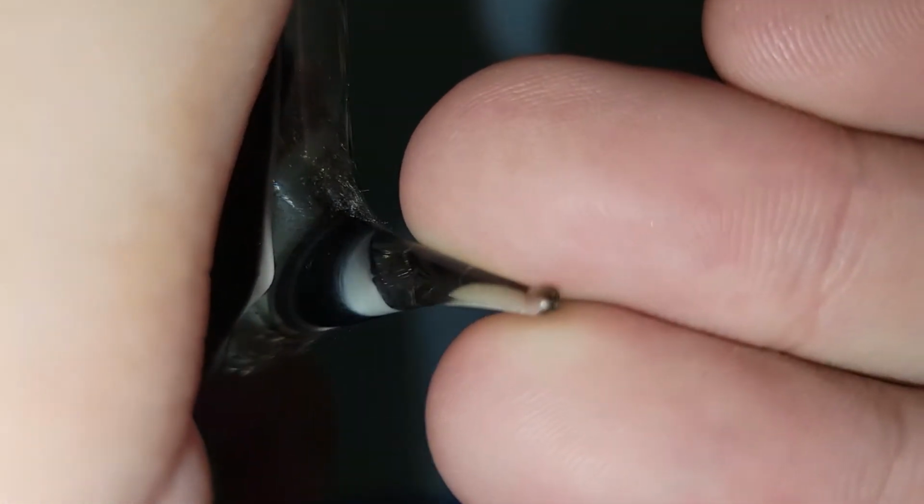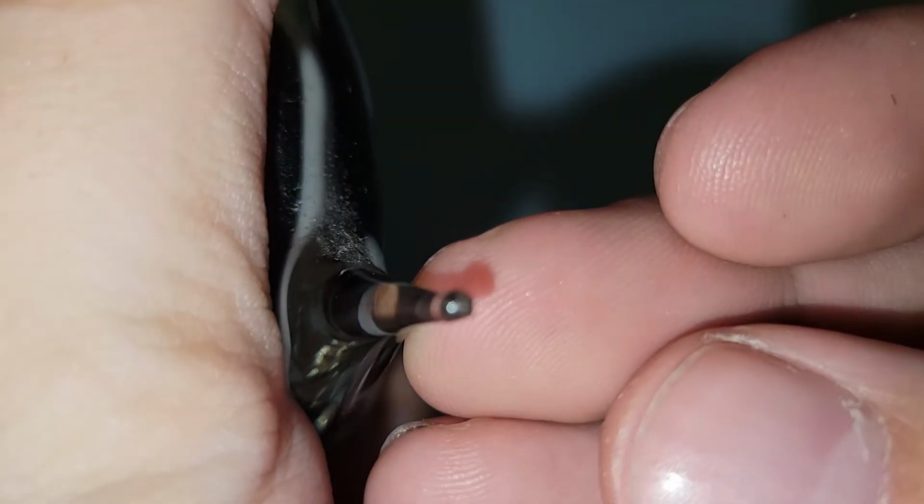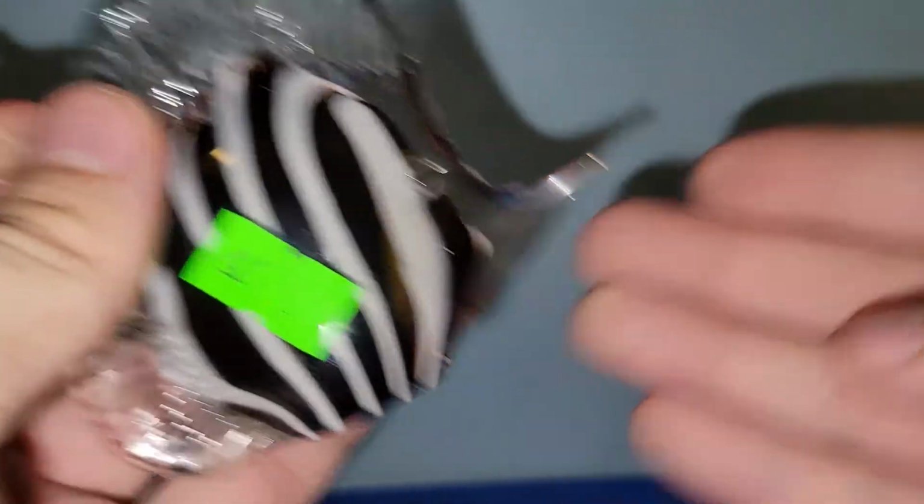Now, I'm amazed that this little piece right here isn't chipped or broken off. I feel it, and it feels smooth, and then I feel a rough spot, and I'm like, oh, is that a chip, or what is it? But it doesn't feel like it. I know somebody's gonna love this.